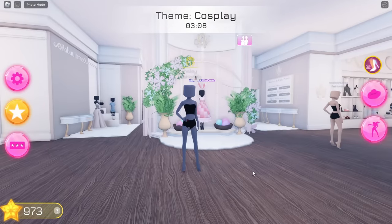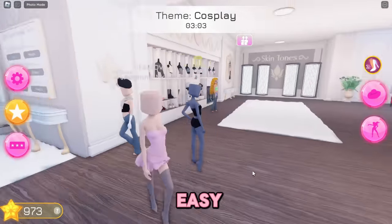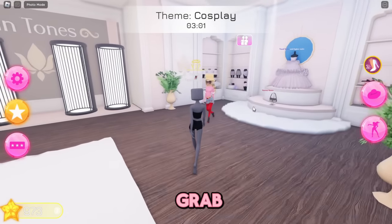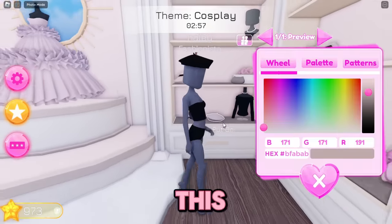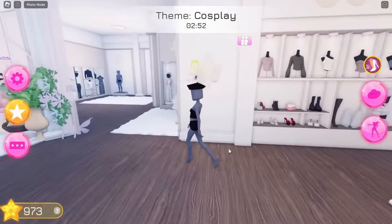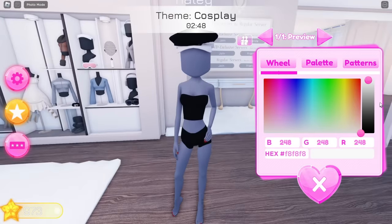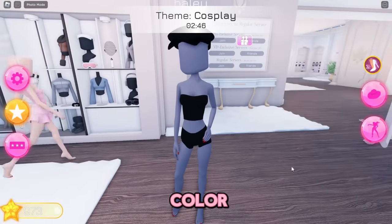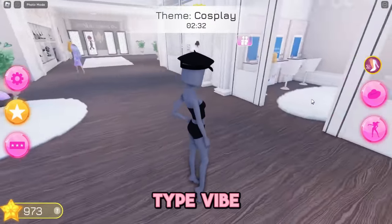The next outfit hack is also free and really, really easy. What you need to do is grab this beret. Where did it move to? Oh, it's right here now. Grab this beret, and then go over here and get this little sun visor, and it looks like a really cute hat if you make it all one color. This is such a cute hat, like the early 2000s type vibe.